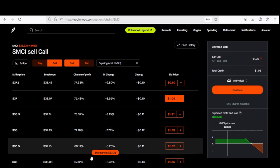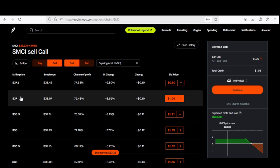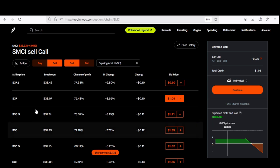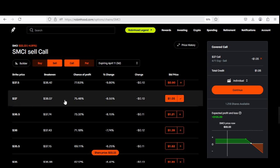Once this 33 share price hits your strike price and it goes above the $37 here, you're now forced to sell your 100 shares that you just bought for 33.33. You're now forced to sell it at 37. Now, here's the good thing about this. I did mention that this is a win-win option strategy. So the first way you're going to win is that once you sell your shares, you're going to be receiving what's known as investment gains.